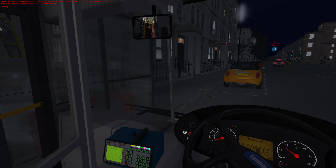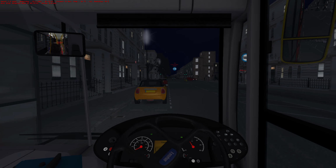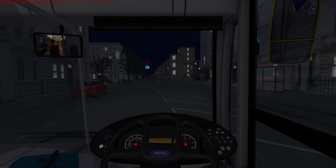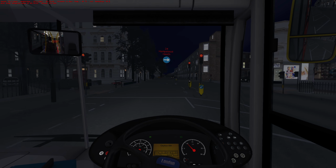Oh yeah, I forgot this is set up wrong, isn't it? This so that the doors beep when they're opening and shutting. We had this in Add-on London, didn't we? Oh, they were the days. That was like a year ago. Can you believe it?